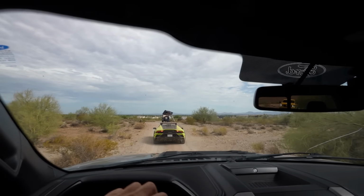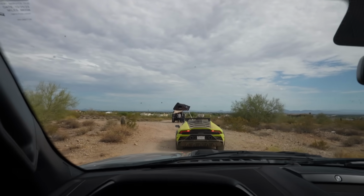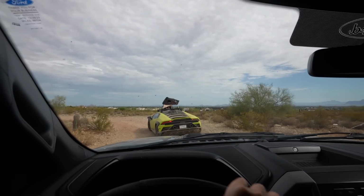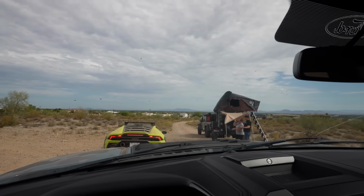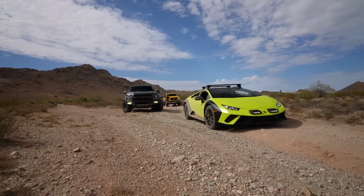No freaking way. We just stumbled across these guys pitching a tent behind their Jeep Gladiator. We really are out here. What a combo right there. We need the roof tent for the Sterrato next.